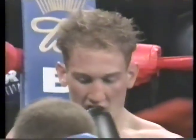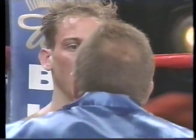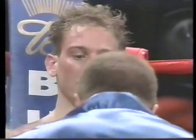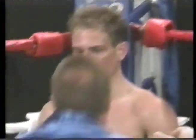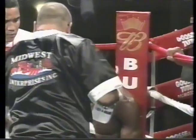Get your breath. Alvarque back to his corner, and so is Lyle. No problem with that cut. No, it has not bled since the second. That's all you're doing, Billy. Cut is over the right eye. And a pretty good round for both of these guys.